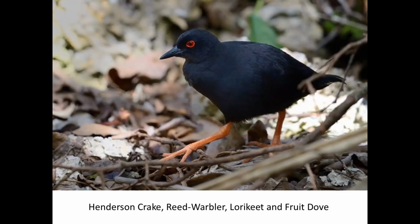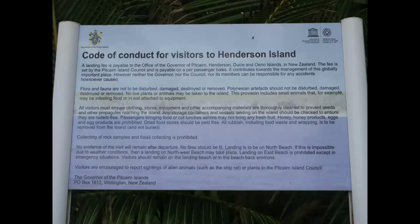This is the signage that there is on the island. As I say, it's a World Heritage Site. At the main landing on the North Beach, there's this signage to tell people what you can and can't do. So you get the occasional yachty going past, they'll come ashore, and at least there's some information to tell them what the rules of engagement are. There's also this rather optimistic sign that says Henderson Island is now rat-free.